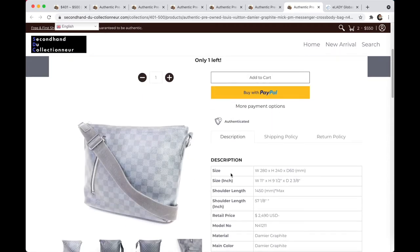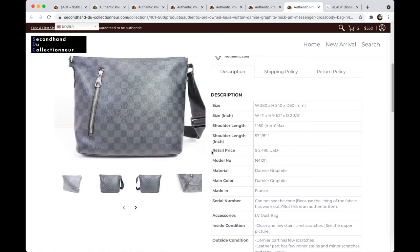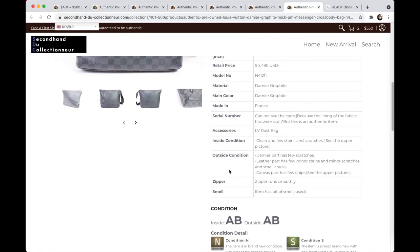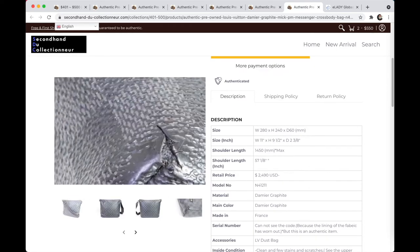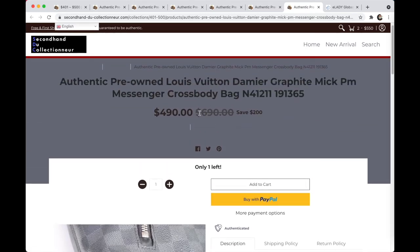Last one is the Mini PM. They still manufacture this. Okay, serial number. Okay, you cannot see the code. But it was made in France. Looks really used. There's a crack in the canvas. That's why it's on sale.